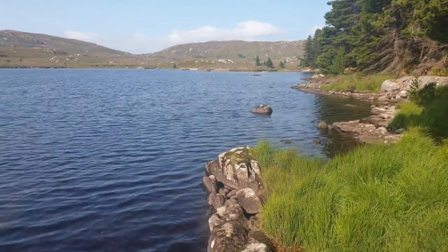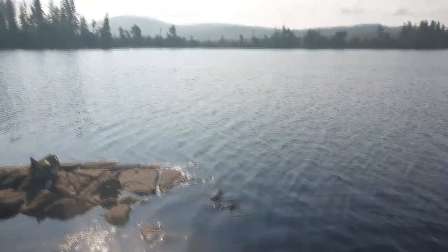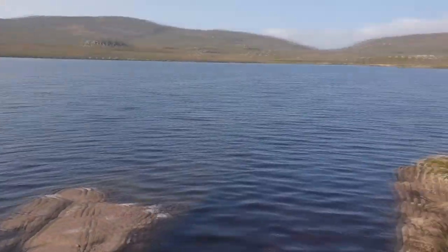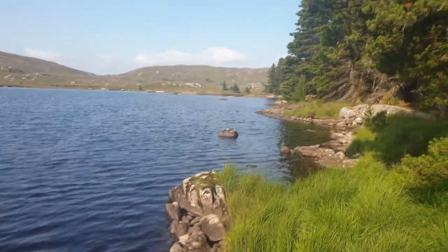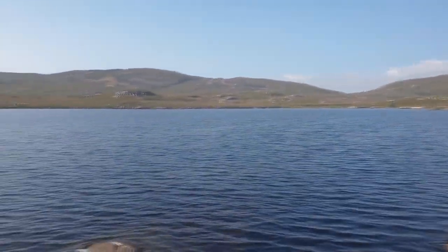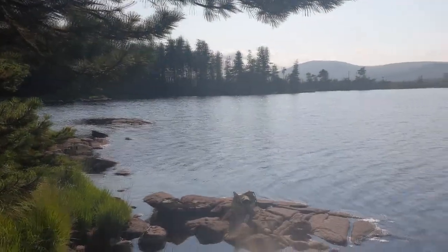Hi folks, that's about 5 brown trout I've had in the space of about an hour or so. Just in one side as well, this side here. What difference these wee lochs make up in the hills. Back home now.